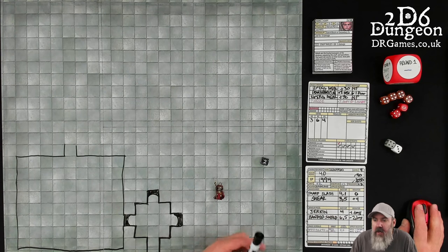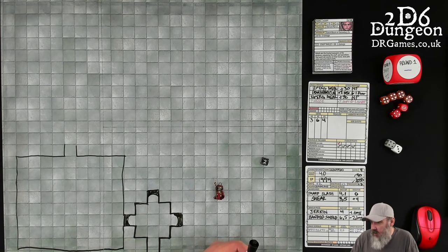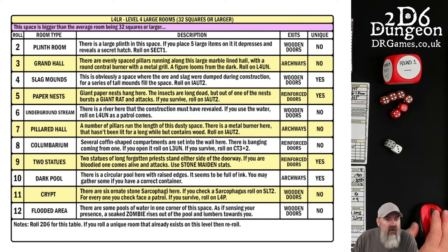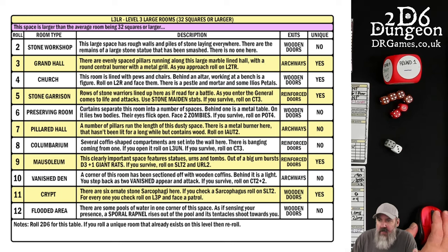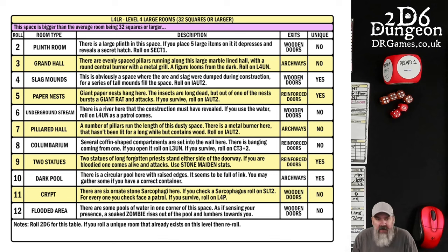Wonderful. All right. Let's pop on over to the PDF here. Let me make sure I've got that ready. Where are we here? Large rooms. And we're on level 4, so that's going to be another thing to remember. We have to pull up level 4. There we go. Level 4 large rooms. I am positive that this is 32 squares or larger. Yeah, that was just a stupid mistake I made yesterday.